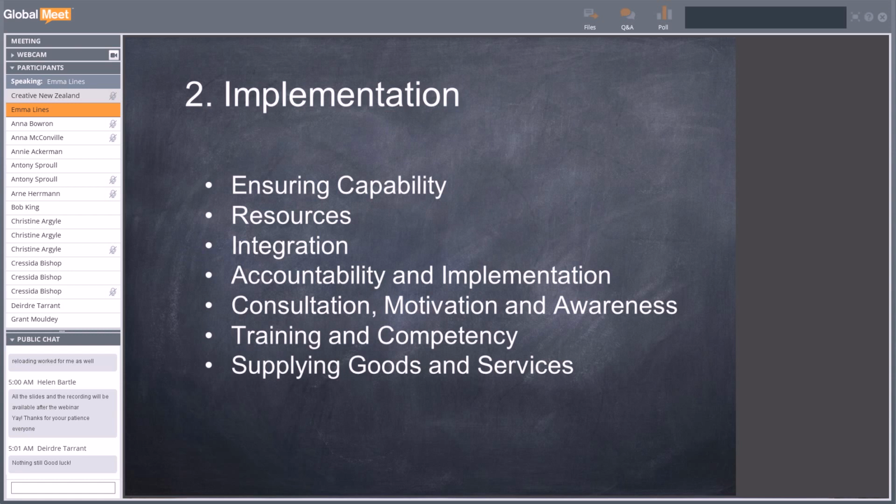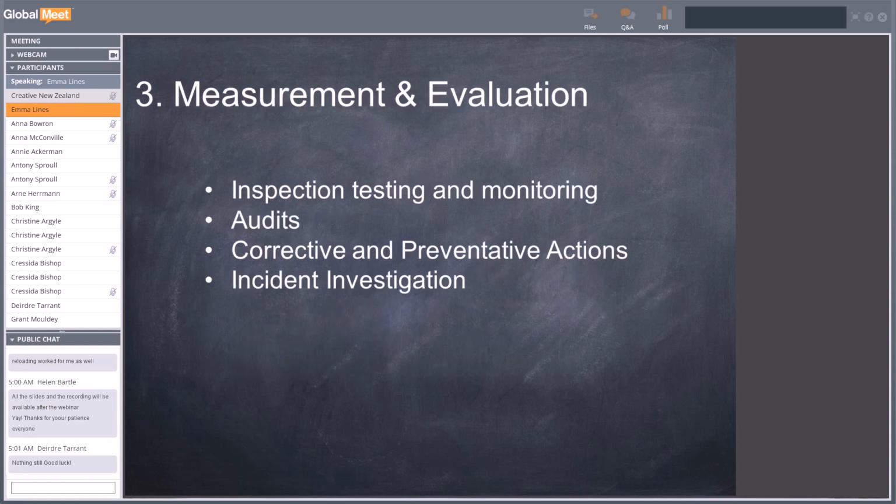So that's implementation elements. If I jump to my next slide, and let's all clap loudly if it worked for you. Measurement and evaluation. This is the next stage. So if we have all those processes and procedures in place, what we need to do is make sure that we're actually doing what we said we're going to do, which is something very important in terms of the Health and Safety at Work Act.